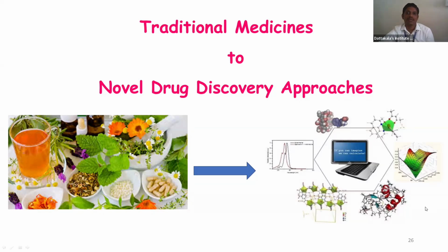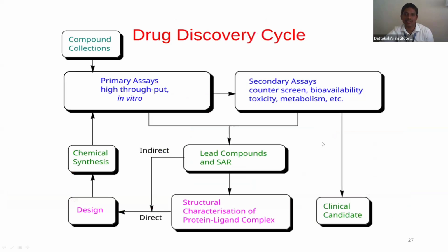So coming to traditional medicines to novel drug discovery approaches. Along with the traditional medicinal system, nowadays the novel drug discovery system was introduced, which includes the development of new chemical entities through various techniques, that is, designing of molecules. After designing of molecules, identifying the lead molecule through various techniques, that is combinatorial chemistry, high throughput screening, QSAR studies, followed by primary assay methods, that is high throughput screening and in vitro methods, secondary assay methods, in vivo methods for identification of toxicity, absorption, distribution, metabolism, and clinical studies. With all these techniques, the novel drug discovery process is involved.